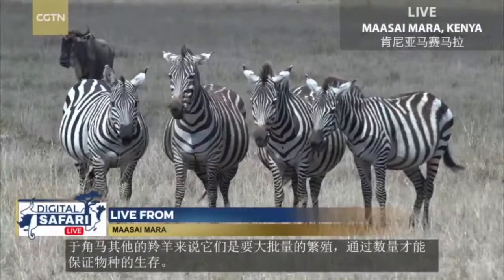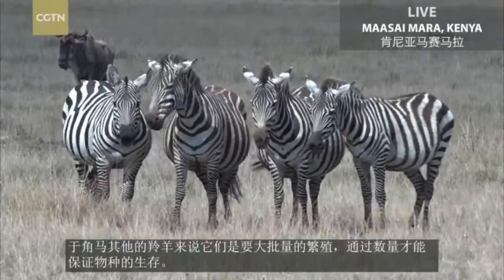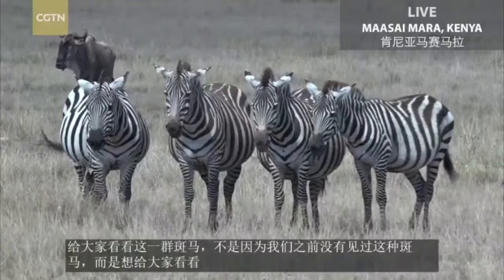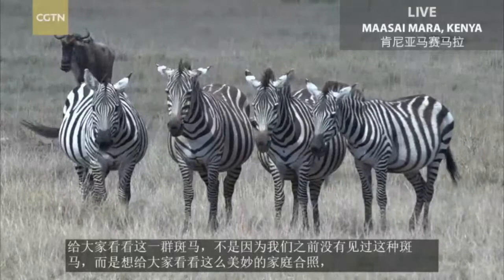Well, I stopped here to show you these zebras. Not because we didn't have zebras before, but I'm just looking at how they have posed. And I think this is a great family portrait. And having one single lone wildebeest behind them, the color is so good.